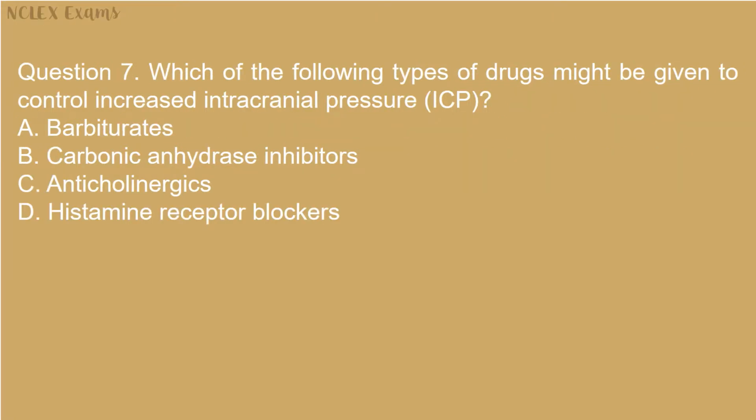Question 7. Which of the following types of drugs might be given to control increased intracranial pressure (ICP)? A. Barbiturates. B. Carbonic anhydrase inhibitors. C. Anticholinergics. D. Histamine receptor blockers.